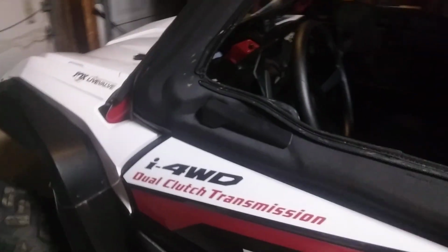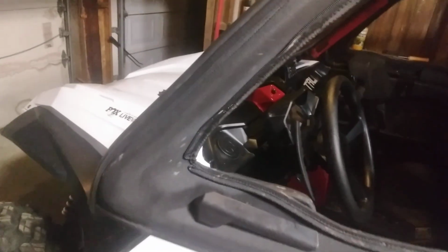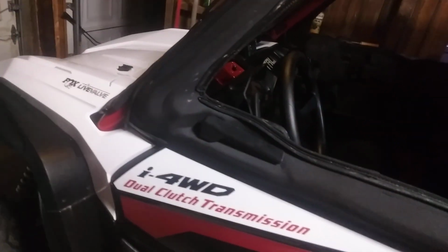Oh, and the other thing I like about these side enclosures is the outside door handle. I really like that. And I like the Super ATV one because it does have these vents open. Helps with more airflow.